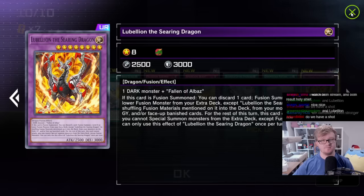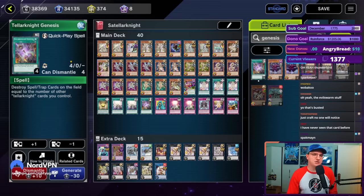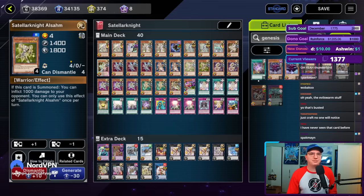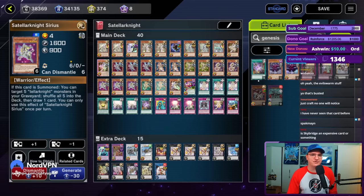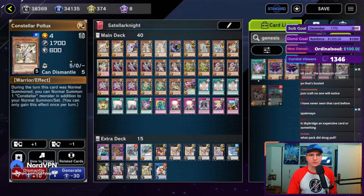Let's get to deck building. All right, well, it's Satellarknight. This is almost constructed quality. We're missing all the continuous traps that the deck historically played, but I think that's going to be resolved by Doug not having too much that we actually need to negate. We pulled three Altair, two Deneb. One of them was Royal, insane. Double Vega, and then we've got just a bunch of fours. Alsheim, Onuculi, Sirius, Procyon, Capella. We even got Curtain Razor and Varsleg, which are fours that do weird corner case stuff.